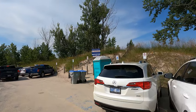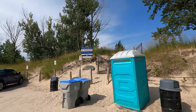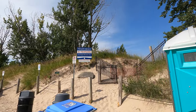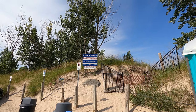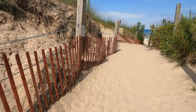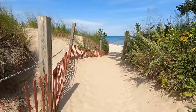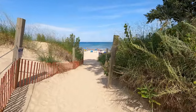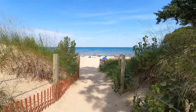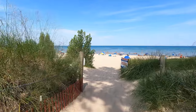Private beach. No trespassing. No dogs, no pets, okay. From 10 a.m. till 4 p.m. So Oscar, you're not going to go there. So this is the walkway to the beach. As you can see, a lot of people here. And it's very shallow. I see the kids far away inside. It's a nice family beach.